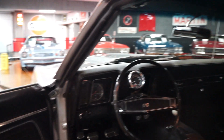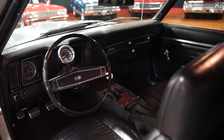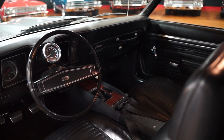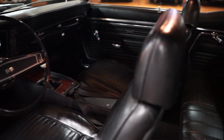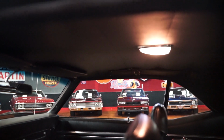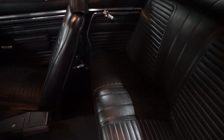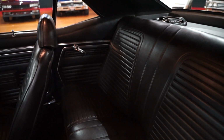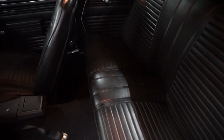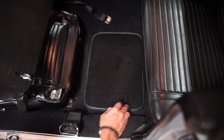Take a look inside, black vinyl, center console, 4-speed, as I already mentioned. Dash pad looks to be in fantastic condition. Driver door opens and the dome light illuminates up there in what looks to be a brand new or newer headliner. Put the driver's seat forward and the vinyl in the back seat, both on the door panels or the rear quarter panels and on the seat itself, look to be new or newer.